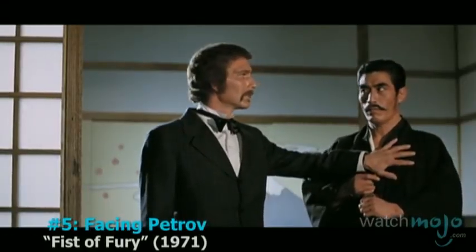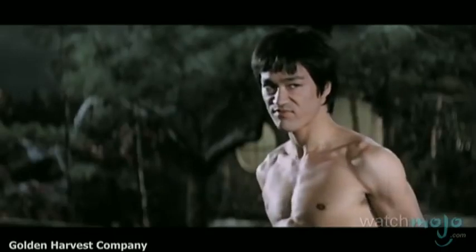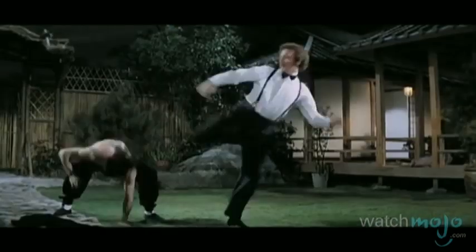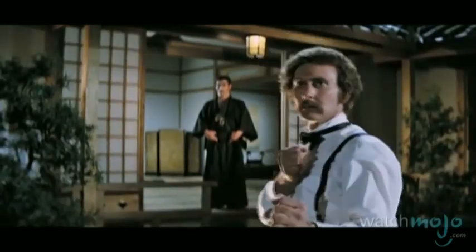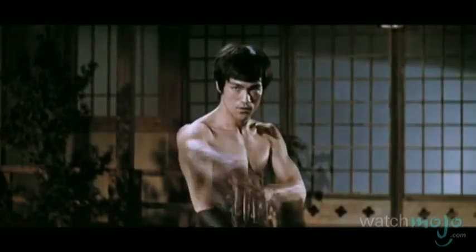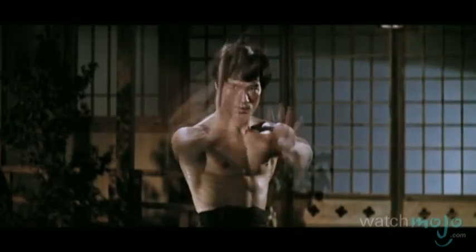Number 5, facing Petrov, Fists of Fury. This flick sees Lee on a quest for revenge against those who killed his master. This leads him to face Petrov, a sinister, suspender-wearing Russian, played by Robert Baker, one of Lee's own Jeet Kune Do students. This fight is memorable for its punishing action and dry humor, as Lee confounds his foe with smirks and blurry hand movements.